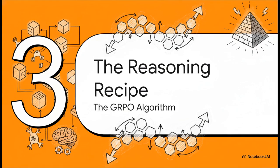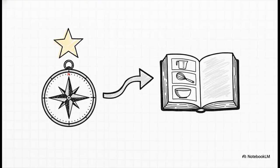Okay, so we've got the why. Now let's get into the how, because this simpler idea is the foundation for a really powerful training recipe that is totally shaping the next generation of AI. So think of it like this. RLVR is the overall philosophy, right? The big idea is use verifiable rewards. But the actual step-by-step recipe you follow in the kitchen, that's an algorithm called GRPO. RLVR is the destination. GRPO is the GPS telling you how to get there.